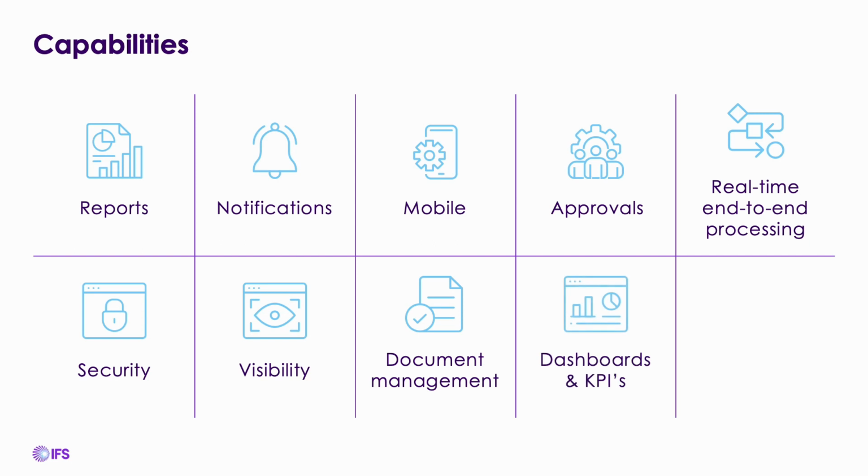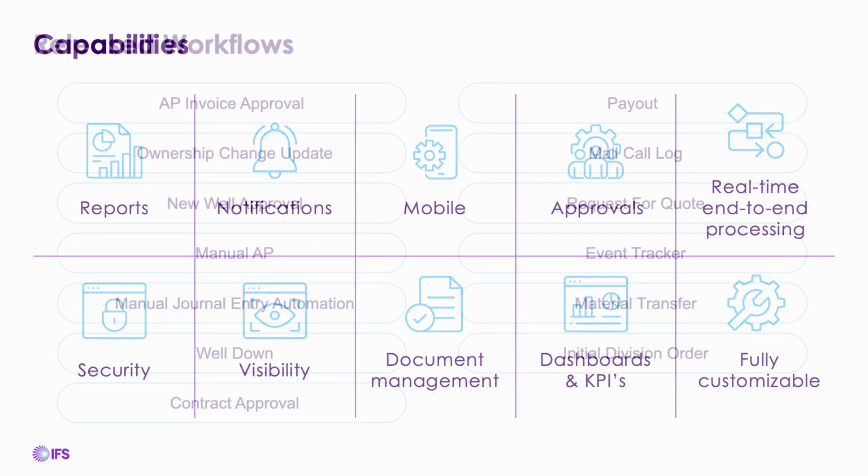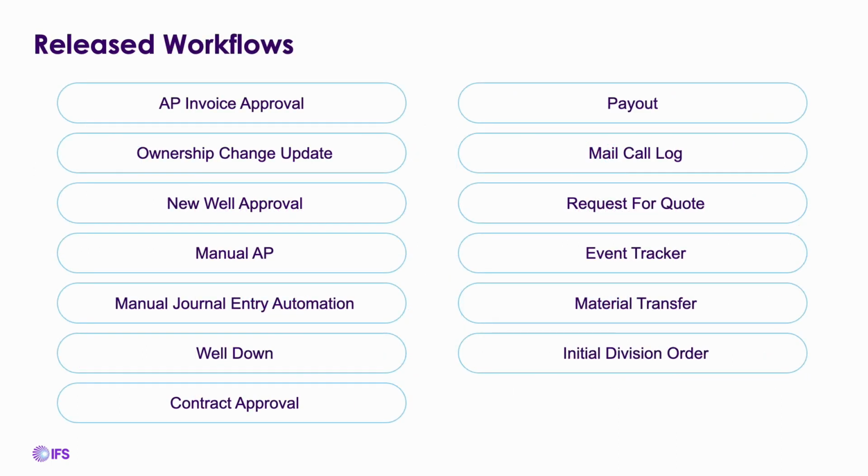Dashboards and KPIs provide added visibility in charts. They are easily configurable so that each person can see what they care about. And of course, the tool is fully customizable. Whether it's the AP invoice approval routing or another workflow, your process is our process, just with automation. Workflows we have already built are listed here on the screen. Today we looked at AP invoice approval, allowing me to show you in a meaningful way the power of this tool. We have some other really helpful stuff here on this list I just want to take a moment to highlight.